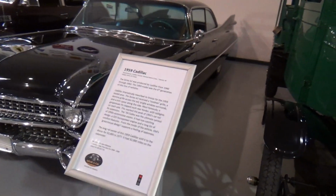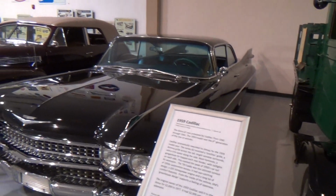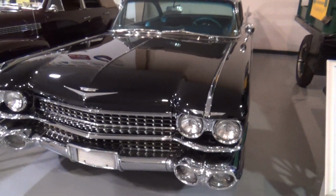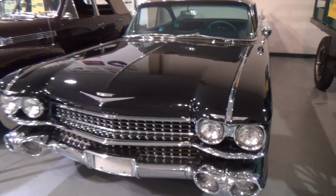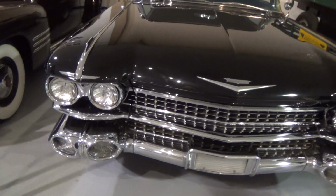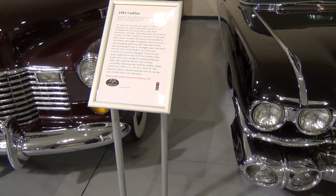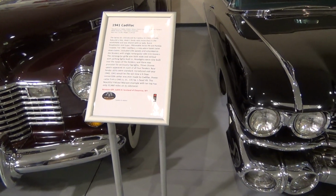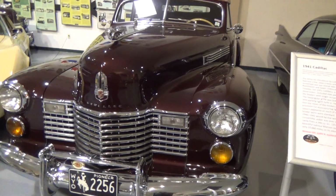Jeff Tepper, look what we found. I was about to say it was his favorite. 1959. Oh, he'd kill for one of these. That's his ultimate year. That's what he has to have. And he's working toward it. He says when he retires, then he's going to work on it. I warned him what they go for, though.